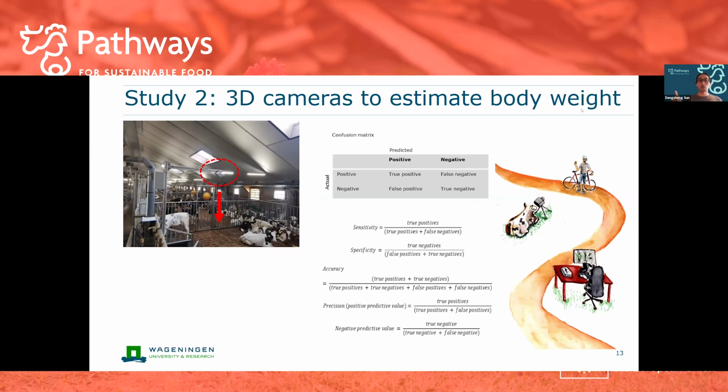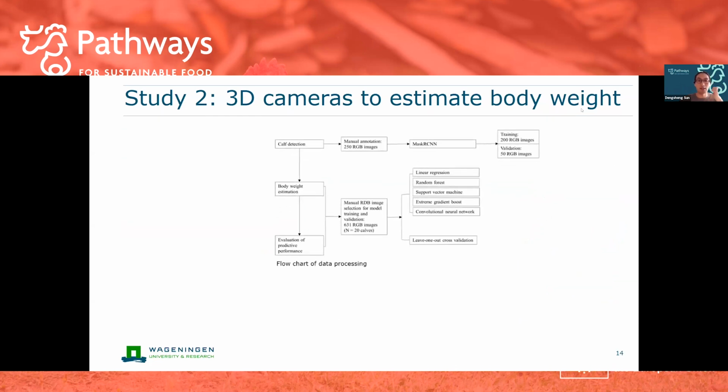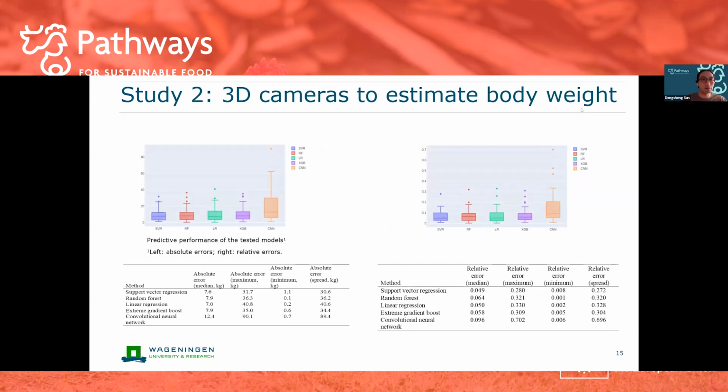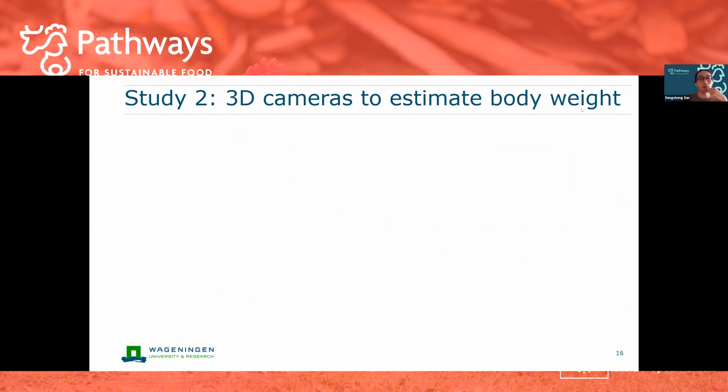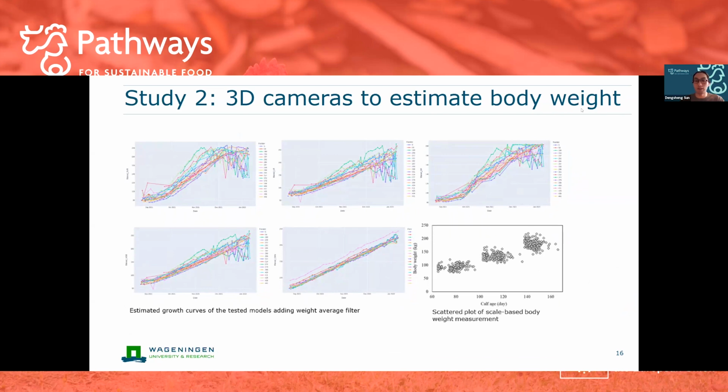From these features, we predict the body weight using machine learning models trained on the data. I will skip the technical part. What we found is we can estimate body weight using the images with very low error for most models, but we are not able to estimate the growth curve because of the gold standard for the validation. We didn't have enough data points. So this is still ongoing. We are still trying to improve the accuracy for the growth curve estimation.